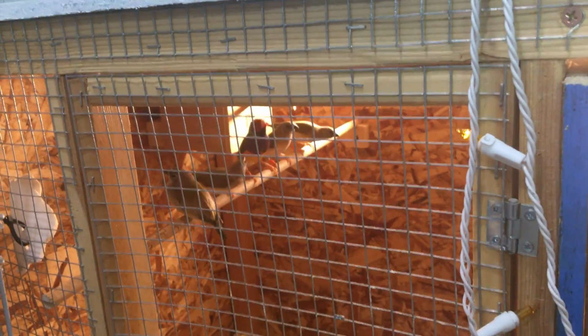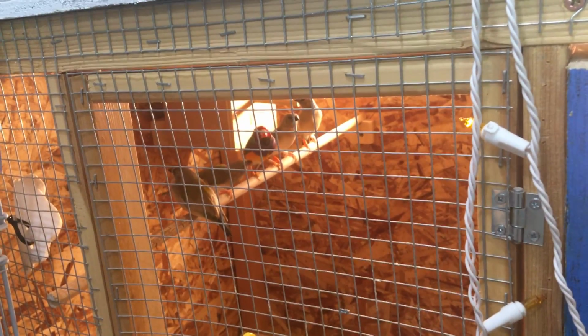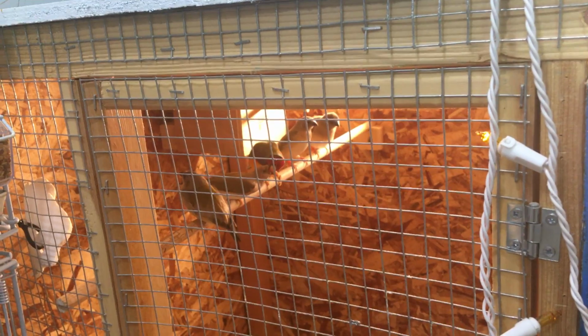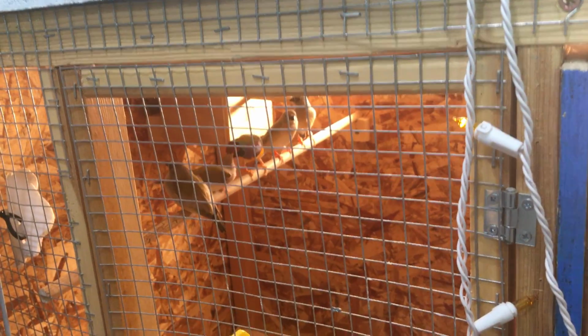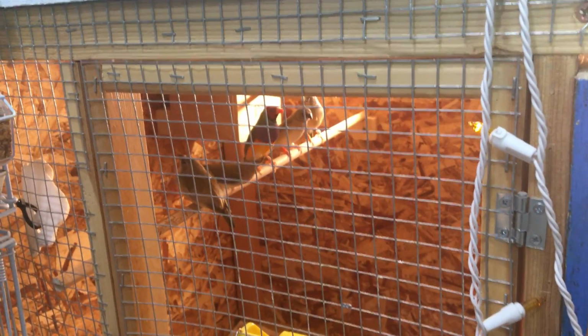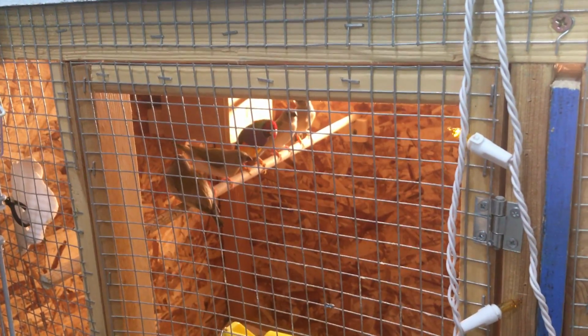And here we have our male redhead. See him feeding his babies. He's an awesome father. He's doing great, feeding all 4 chicks on his own. The hen passed away a few weeks back, and he's taking it like a champ, and he's finishing the birds. And actually the babies are starting to eat by themselves. I give them another 4 days and they'll probably be weaned.